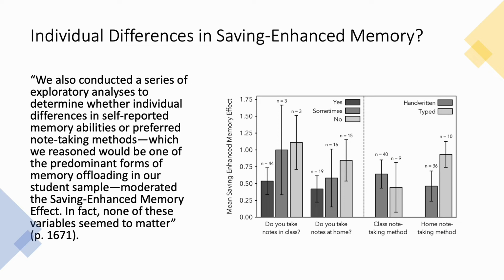But this is a quote from the article. "So we also conducted a series of exploratory analyses to determine whether individual differences in self-reported memory abilities or preferred note-taking methods, which we reasoned would be one of the predominant forms of memory offloading in our student sample, moderated the saving enhanced memory effect." So in fact, none of these variables seem to matter. When they looked at how often or whether or not people took notes and whether they used handwritten notes or typed notes, none of those factors seemed to predict the magnitude of the saving enhanced memory effect.